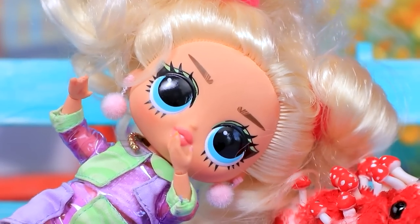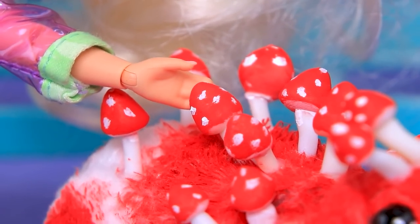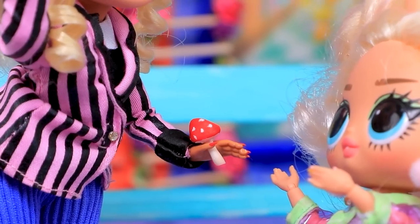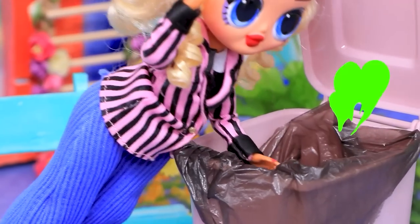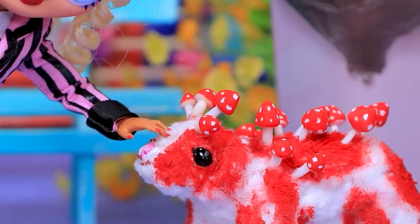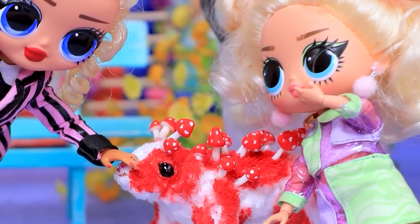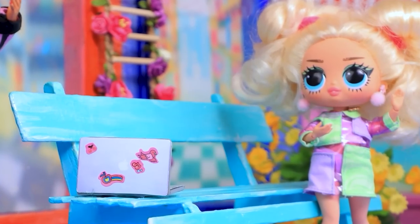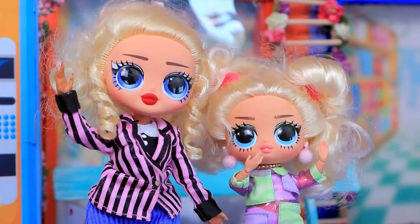Such beautiful mushrooms. Oh. I'll try. Stop, this is a fly agaric. It's poisonous. Mom threw the mushroom into the trash. Shoo. Oh, who's that? A red cow? She returned to Minecraft. I hope no one else saw her.